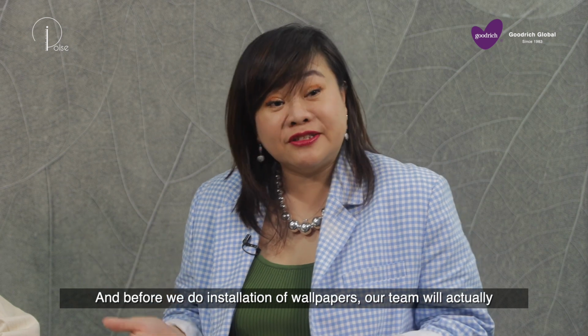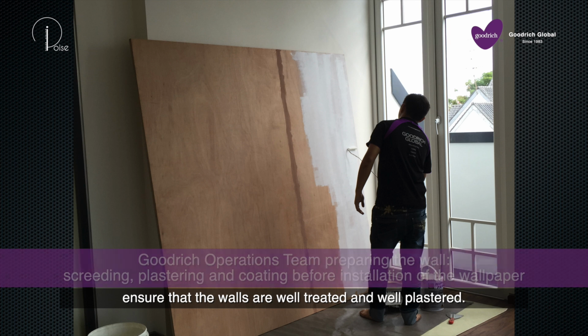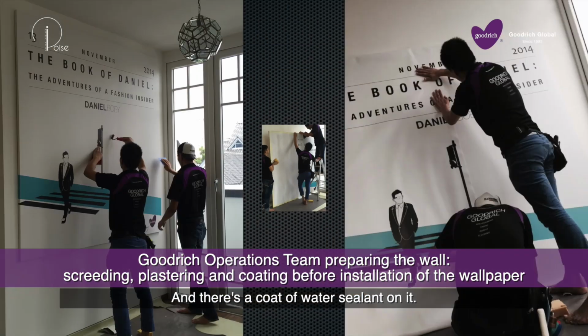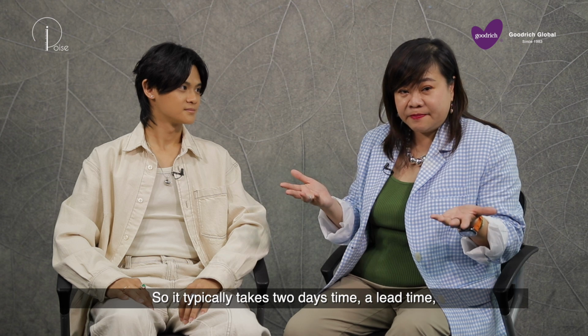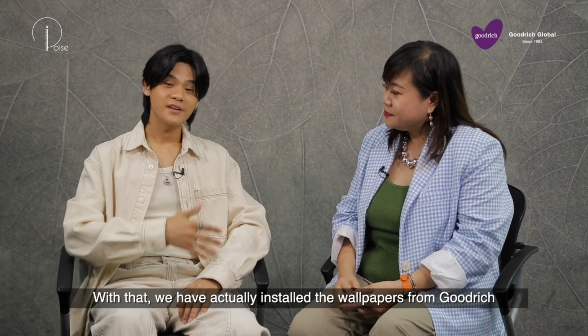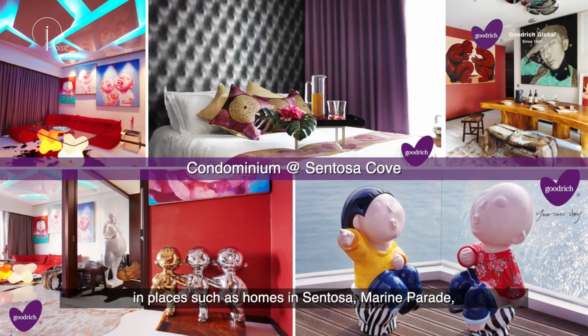And before we do installation of wallpapers, our team will ensure that the walls are well treated and well plastered, and there's a coat of water sealant on it. Yes. So it typically takes 2 days lead time before we do the installation of wallpapers. Yes. With that, we have installed wallpapers from Goodrich in places such as homes in Sentosa, Marine Parade, or even the North Shores areas, where those houses are very near water features like the sea.